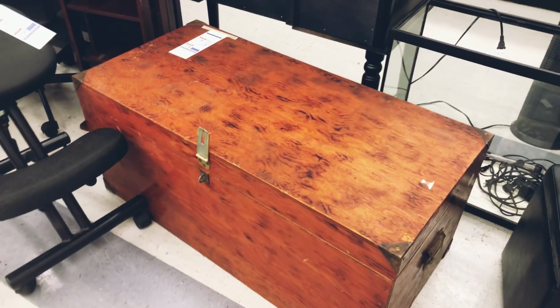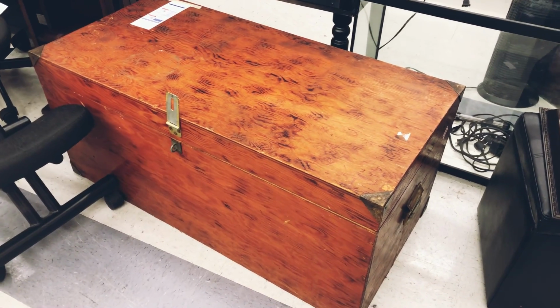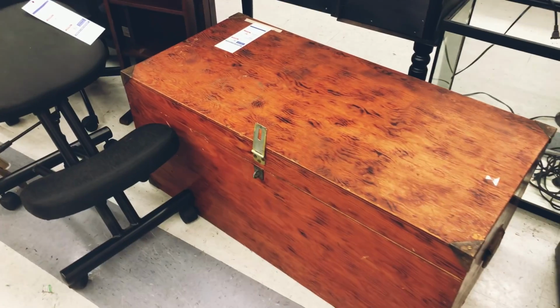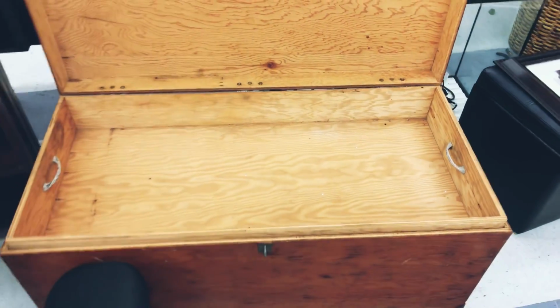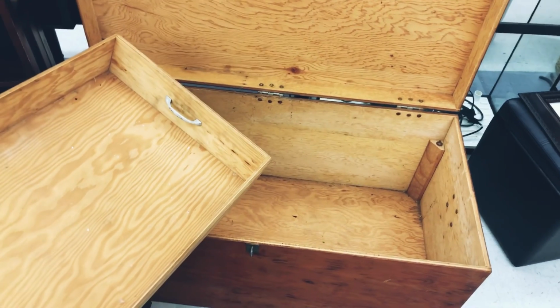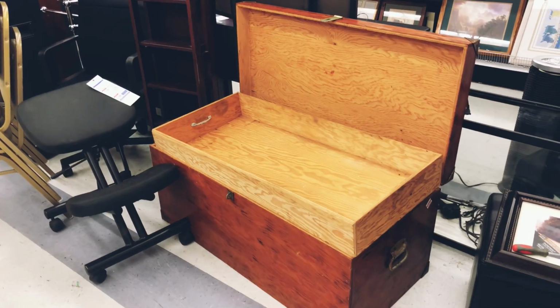I also love to go onto Facebook Marketplace and find really beautiful ones, but I found this gorgeous wood one today at Goodwill, and I thought it was so absolutely beautiful, and I just have to show it to you. This trunk would look really beautiful in a bedroom to store blankets in, and it also would be really great to add blankets to in your living room or even some board games.